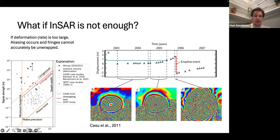And here in this figure on the left, I've tried to quantify that a bit more. This region outlined by the orange and red lines shows the limits of detection of InSAR in terms of the signal strength, so the magnitude of displacement, and the signal width, the spatial extent of this signal. And these panels B, C, and D roughly align with these locations on the graph, where you have something that's completely resolvable, something that's right on the edge, and you start to see this aliasing effect very clearly, and something that's completely beyond the limits of detection, where in this GPS timeline we have about 3 meters of displacement that has occurred over this time period.